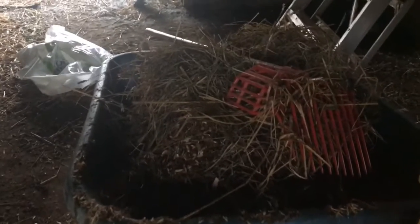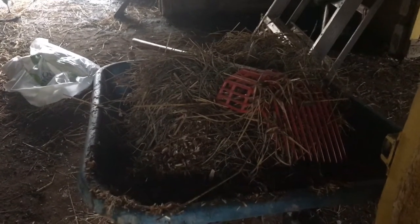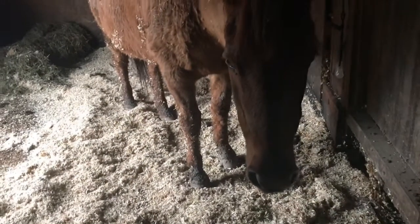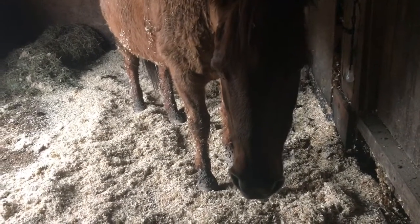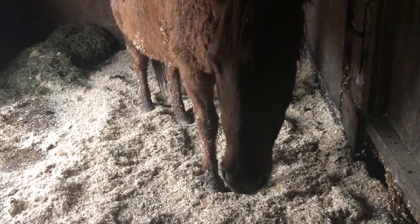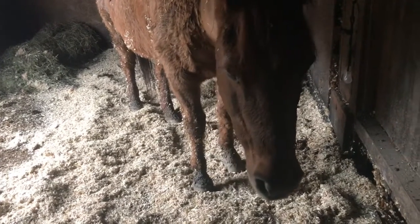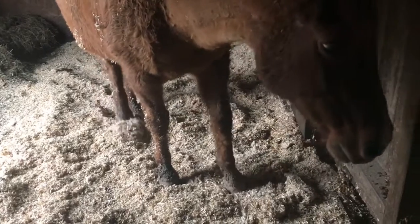Okay, so fresh bedding and a nice pile of horse manure and yucky hay. Got that job done. Is it old lady approved? Really? You're not that impressed, huh?